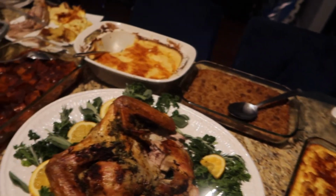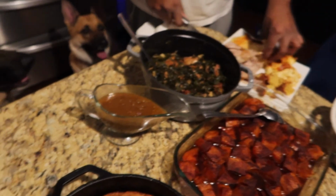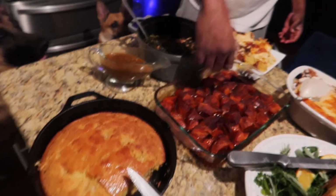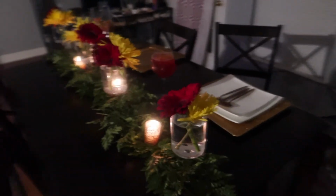All right, y'all, we are done. Everything is done. Reggie's already eaten. I forgot to take a video before we cut into everything, but here it goes. Look at them. And here is the table.